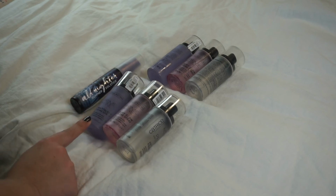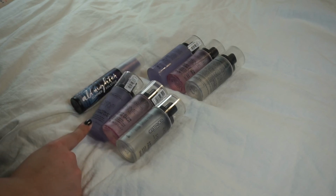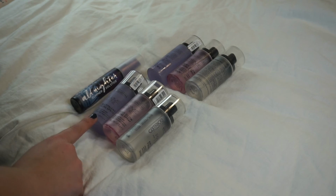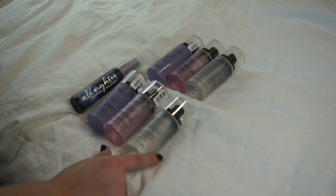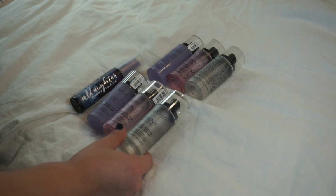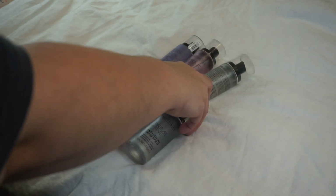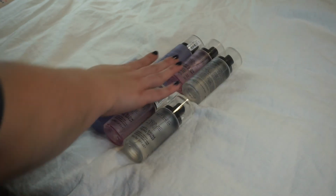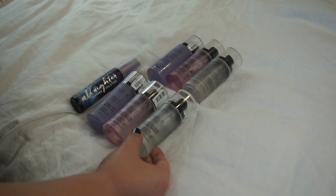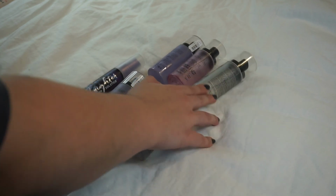I kind of think of this as like a MAC Fix Plus, but I've never tried that, so I don't know if it is, but I use it to set my whole face. I use it to wet eyeshadows. I use it to dampen my sponge sometimes when I'm lazy. This one is a matte one, anti-shine. I don't use this very often. I did not need to include this in my purchase. I probably will go through these, but these are going to take me a lot longer. I may donate one because I probably don't need both of them.